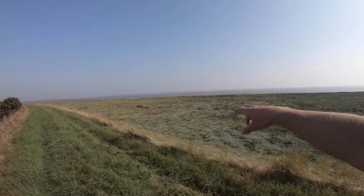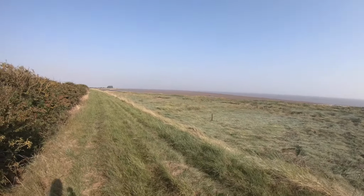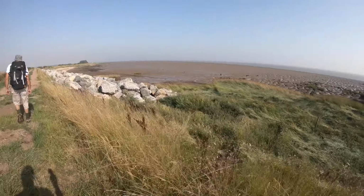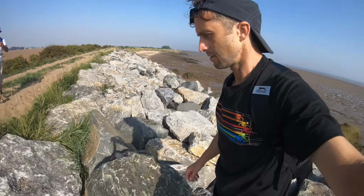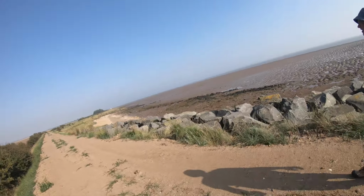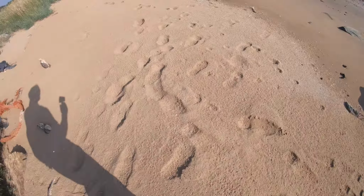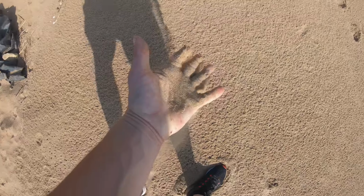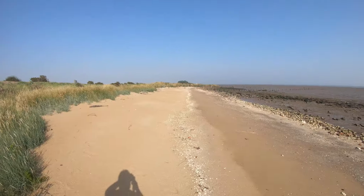Can I see her? Goes from like watery grass to almost beach-like. Dead mouse. See the fence work? Beach. Awesome. The little shells.